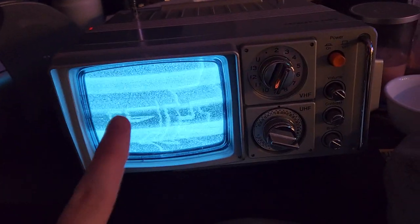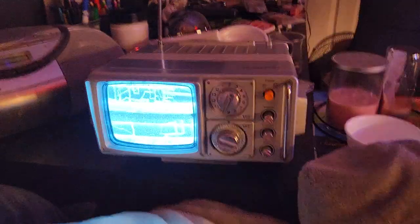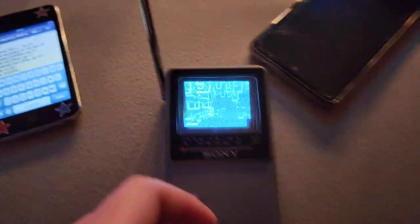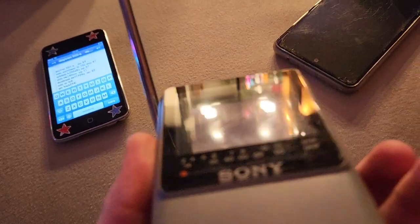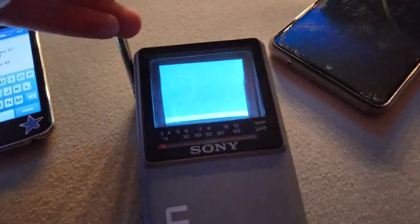So, this is number one. Yeah, TV number one. This is TV number two. It's a Sony Watchman FD-10A, made in May of 1987. I bought this on eBay for like $10, and it's in really good shape. I don't know if you can see those scratches. Yeah, it's in really good shape. Cute little black and white TV.